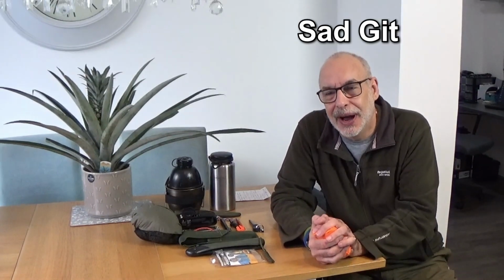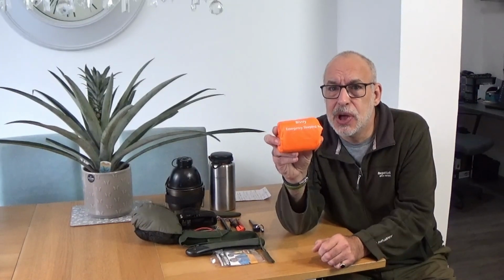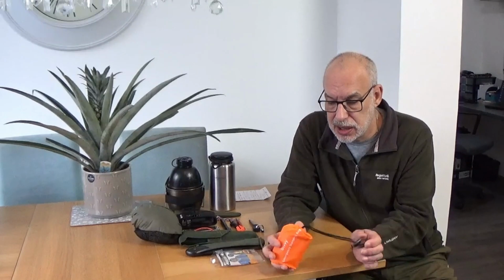Next item up, and I've been giving this so much thought, it has actually kept me up at night, because I bought quite a few of these, and I have them in kits. I had them in kits. And that is these things. The emergency bivvy, Mylar sleeping bag.